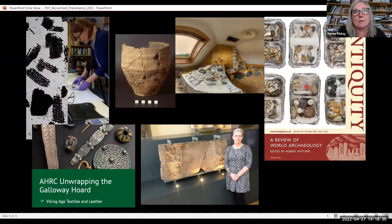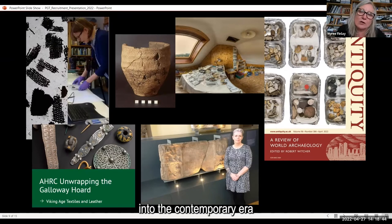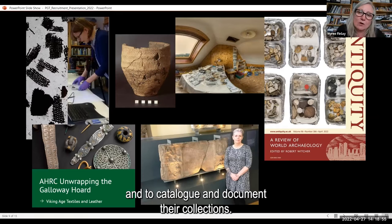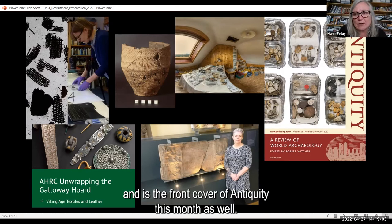My own research is focused on lithic technologies. My background is in prehistory, but I've been doing work up into the contemporary era looking at archaeological collections. I'm interested in how people, archaeologists, particularly vocational archaeologists, learn to catalogue and document their collections. And one of my articles on the archaeology of dementia has just been published and is the front cover of Antiquity this month as well.